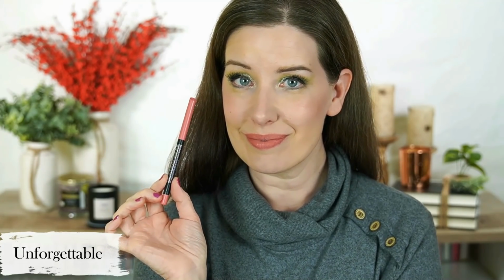I feel like all three of these colors are very easy to wear, more of a Your Lips But Better kind of color, which is what I normally go for, but they do have brighter colors and deeper colors as well. So definitely something to check out before these sell out, because I feel like once TikTok gets a hold of them, they definitely will.